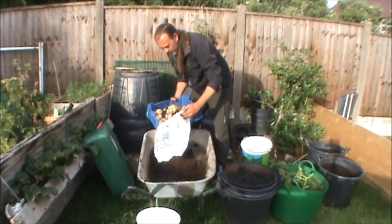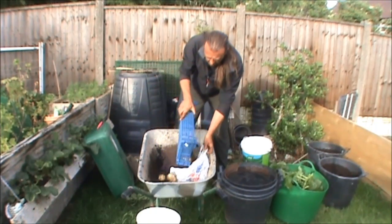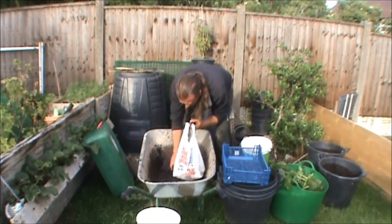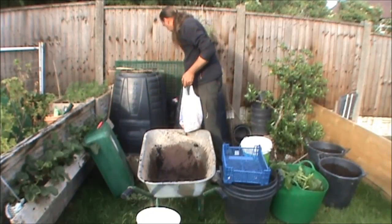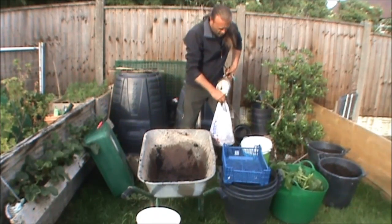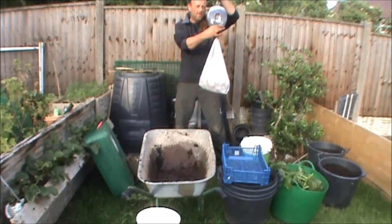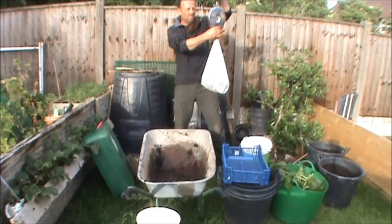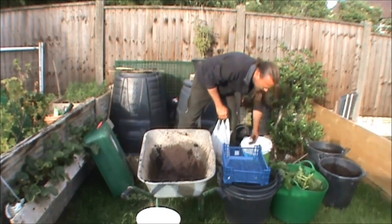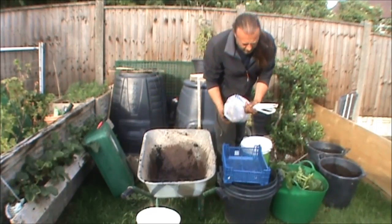Try and tip these in. That's better. That's just slightly over 6 kilo, about 7 kilo from 90 litres of compost. Can't be bothered doing the maths on that. It's not ace, it's alright. But they are a bit big, that's what I'm with them.